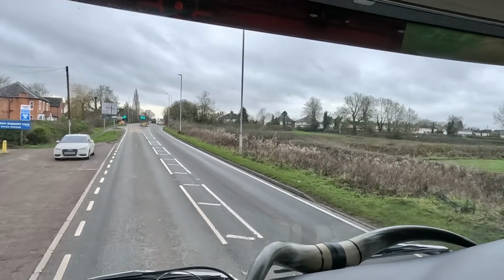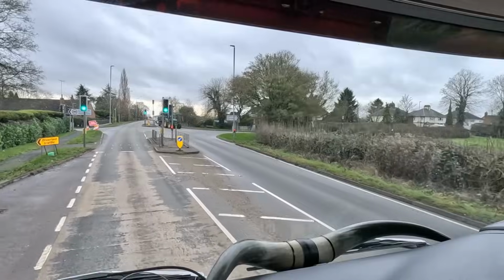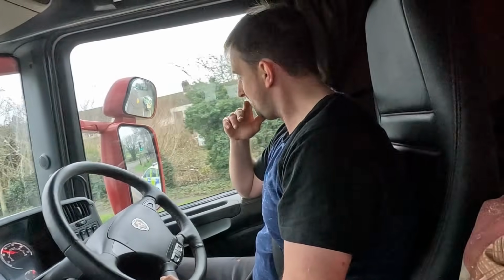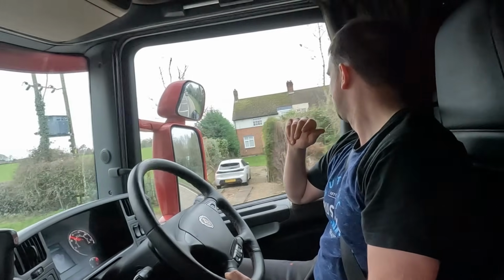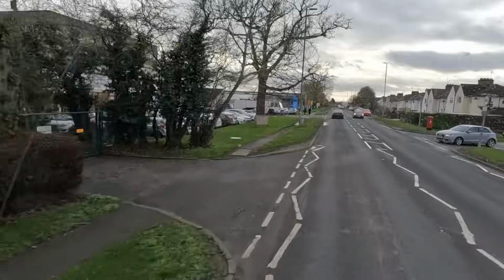I'm going to get him some high beam. Oh, he's going right. We'll high beam him now. We'll get him. No, he's not interested. Police again, no toes. Straight ahead. Look at that. Look at that.